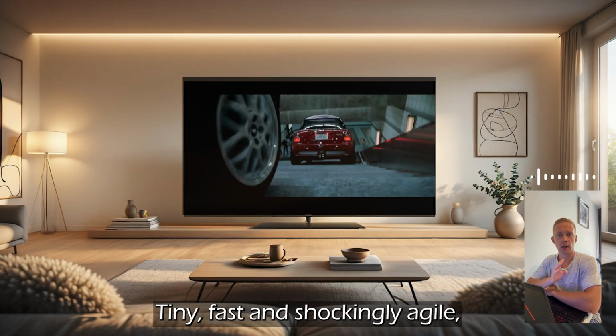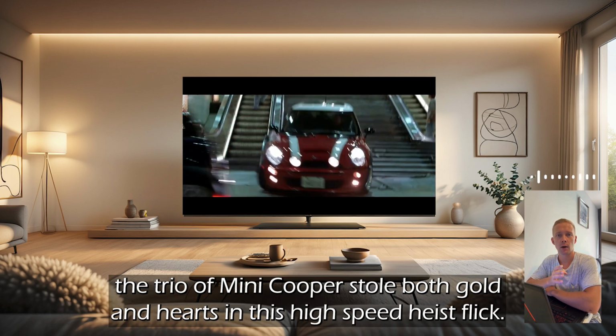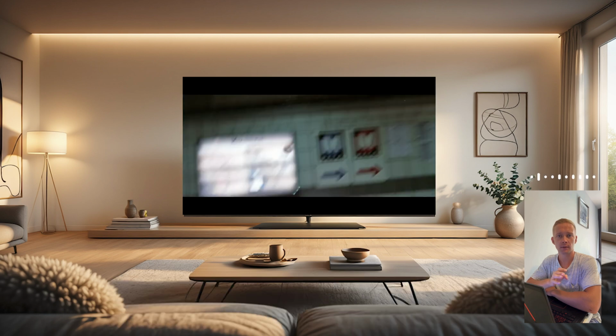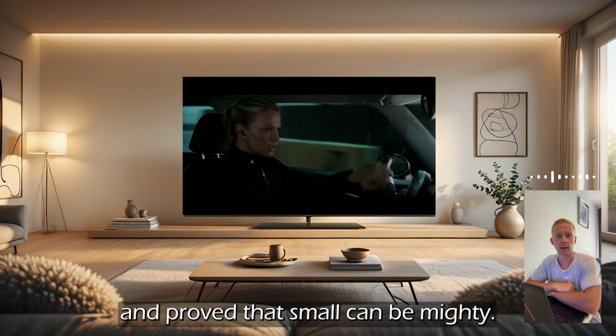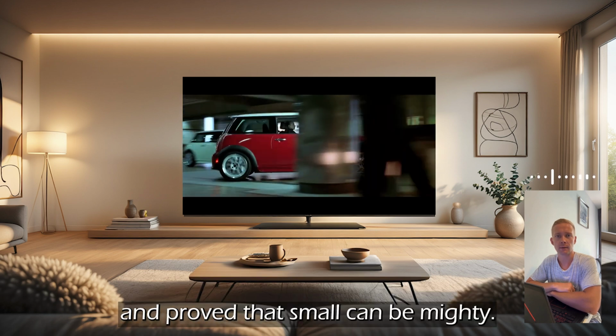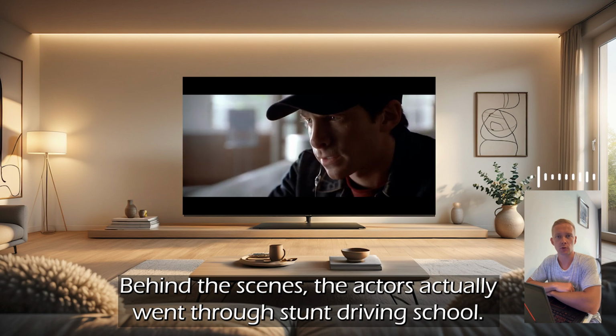Tiny, fast, and shockingly agile. The trio of Mini Coopers stole both gold and hearts in this high-speed heist flick. They raced through subway tunnels, leapt over construction sites, and proved that small can be mighty. Behind the scenes, the actors actually went through stunt driving school.